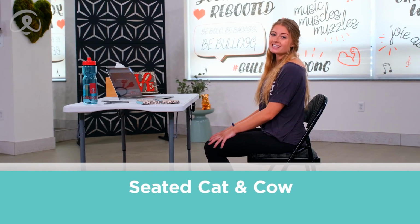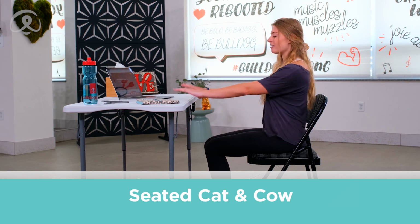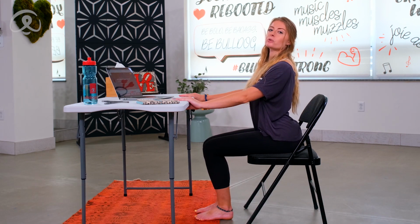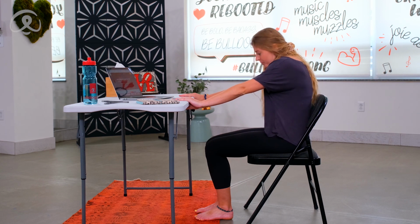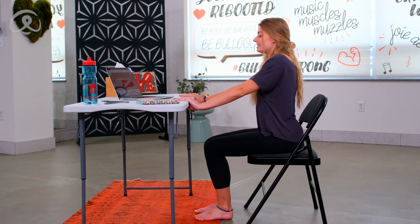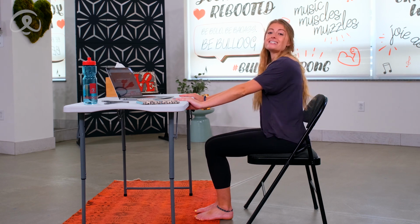For seated cats and cows and a nice spinal rinse, reach your hands out, grab the edge of your desk, and you're gonna start by pulling your chest forward, roll your shoulders down your back. This is your seated cow. And then look down, try to push your desk away, seated cat. Again, pull your stomach forward, broaden your chest, and then look down round your spine. Come back to center here. Drop your hands to your lap.